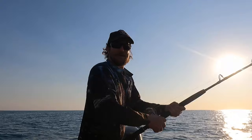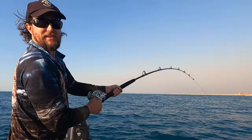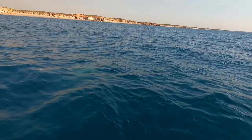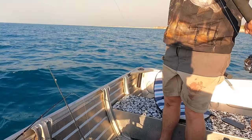Oh, I don't know what this is. All the while trying not to tip the tinny over. See him? No, I didn't see him. Oh, look! It's a shark, is it? Yeah. You didn't expect me to pull out this gear, did ya? Oh, and he still wins. Oh dear. Bit of fun.